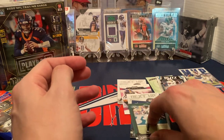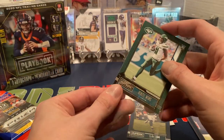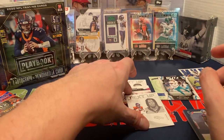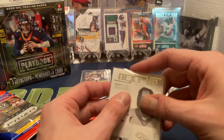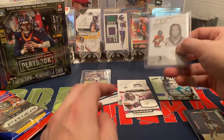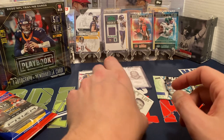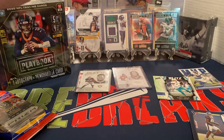Not too bad there. A lot of these I'll just put in penny sleeves real quick. Don't want to make the video too long on any guys, but I do like to at least sleeve up some of the rookie cards. I'm one of those people, I penny sleeve pretty much all of my rookie cards, just because you never know. I don't sleeve up a lot of star cards, but not bad. So I just want to sleeve these up real quick, save me a little time with the sorting and sleeving that I do like to do. But not a bad pack. Nothing real crazy, but it could have been way worse.